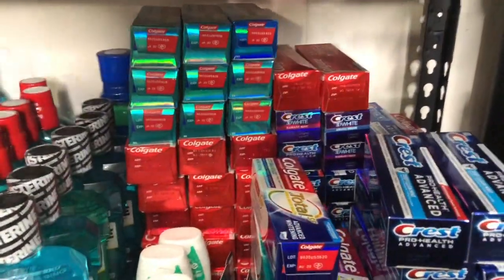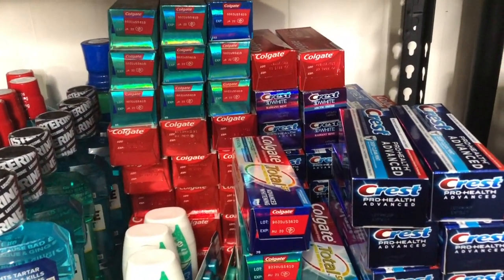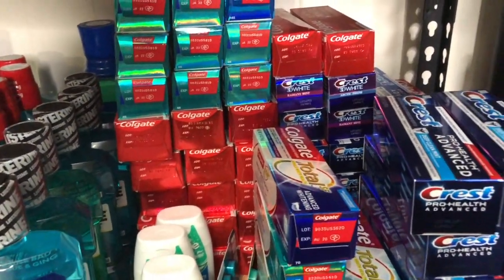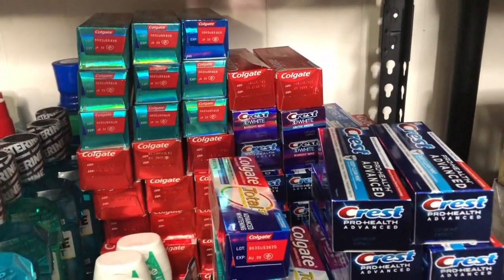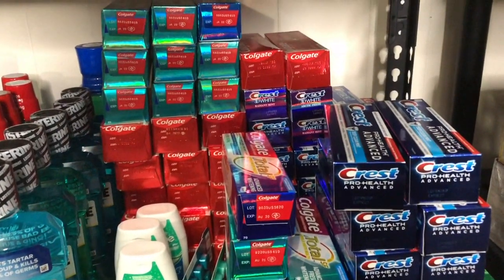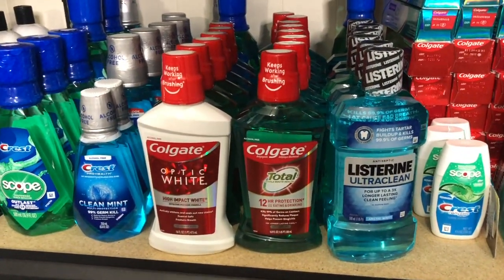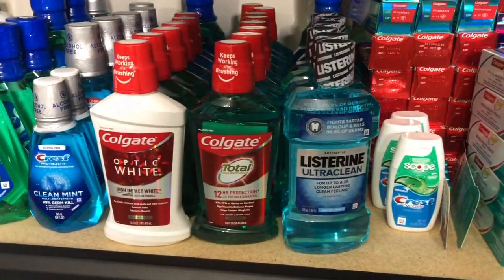And at the back, those are the toothpaste that will expire in 2022 and 2023. I just noticed Colgate Optic White expires longer, those are dated 2022 to 2023. And also my mouthwash. All the new stuff is on the back, and all the old is in the front.